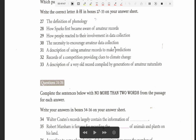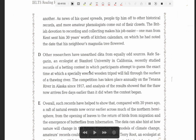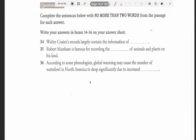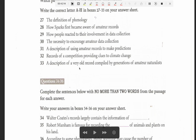For example, look at this question. Where did that go? Competition. All right, so 32 was talking about a competition, and you're going through paragraphs, and you see paragraph D, you see the word competition right here. It clicks, you go and match it. In fact, this paragraph was so easy. It says contest, competition, so close words, and that was simply the answer. So they throw you a bone once here and there, but usually they make it really difficult. So always be careful, guys.